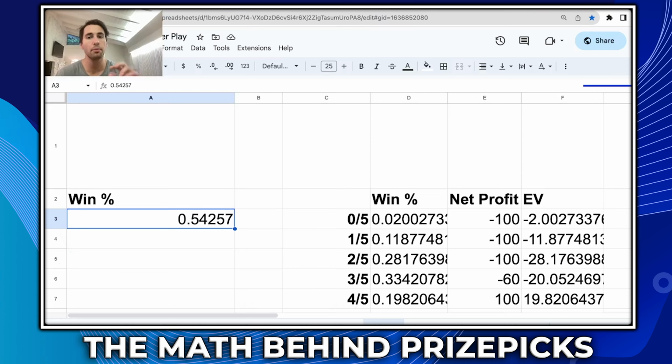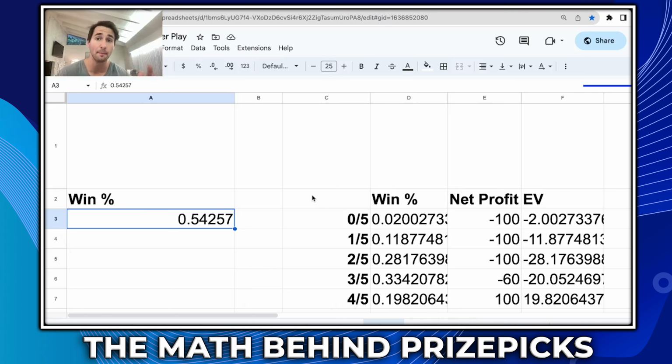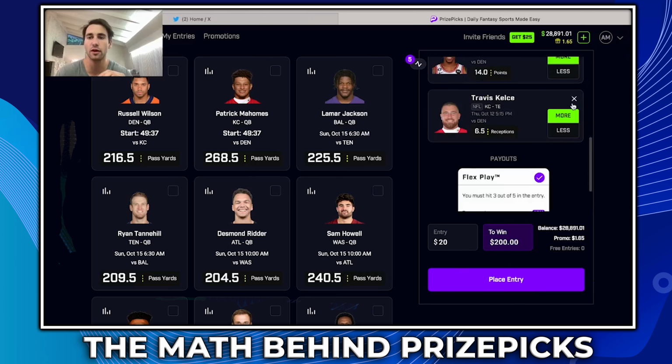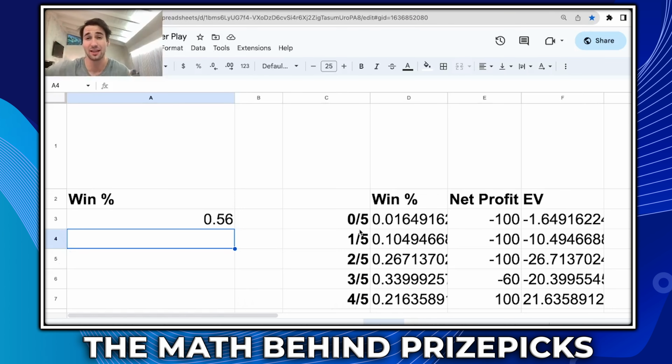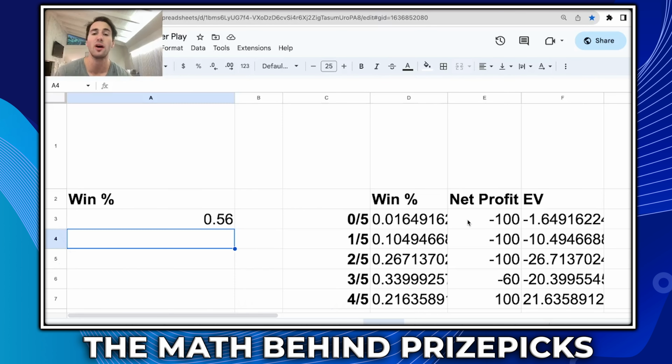So making money on PrizePicks just boils down to winning your player prop over-unders, like Kelce over or under 6.5, above 54.25% of the time. And that's not super easy to do. You need a real advantage. We're trying to win these plays 56% of the time, only losing 44% of our picks. So you need a real advantage on PrizePicks. And if you did that, your ROI would be like 12%.